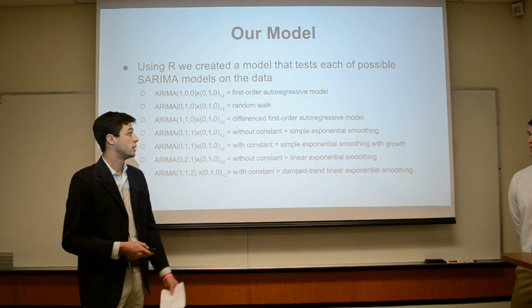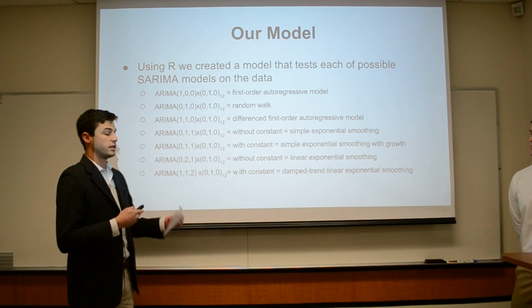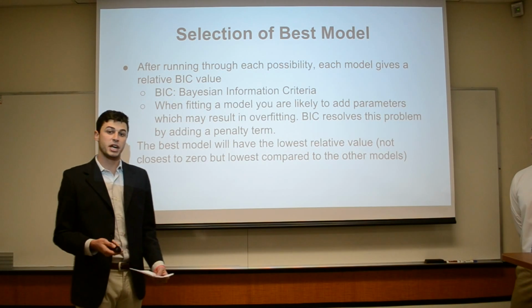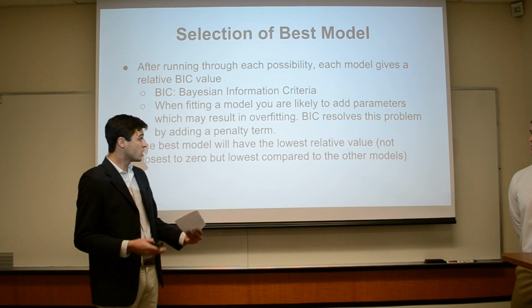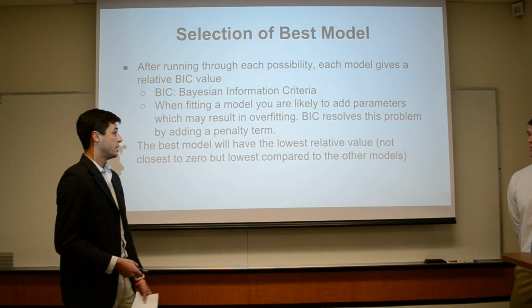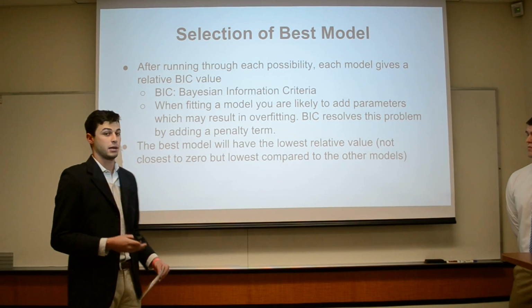These are a little more technical. So it loops through every single one of these ARIMA models. And after it ran each one of these models on the data, each one spit out a BIC value. What BIC means is the Bayesian information criterion. So when you're fitting a model to data, you're likely to add more parameters to help better fit the model, and this may cause a problem of overfitting. What the BIC does is it resolves this problem by adding a penalty term.